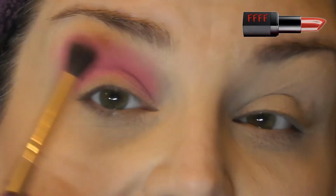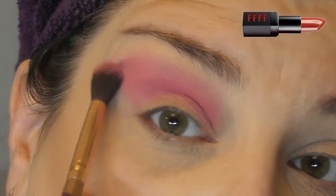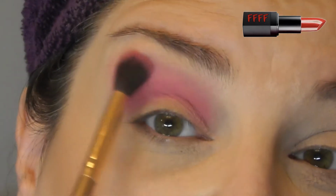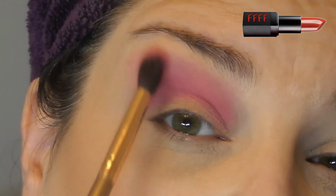I'm just going to clean the colour off of my brush and just gently buff over the edges just to make those edges a little bit softer and just blow the shadow look out a little bit more.